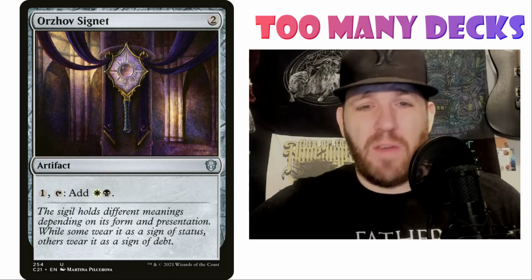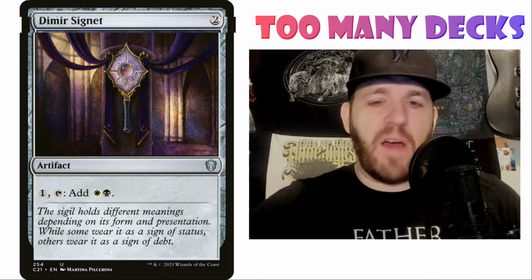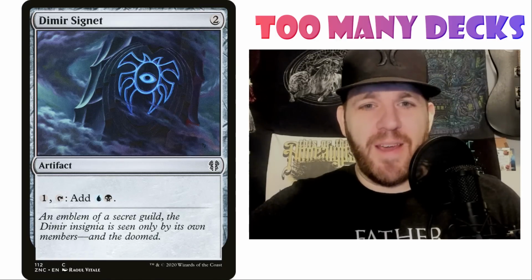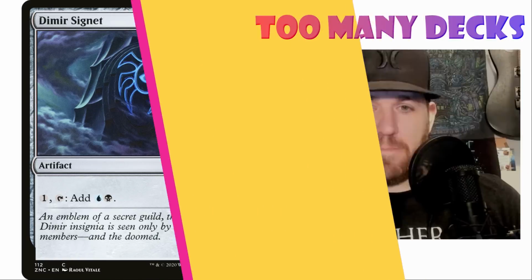They're in 35% of all decks that they could be in. That means 35% of decks that have blue and black are going to have a Dimir Signet in it, right? That's not just the Dimir decks. That's also the Grixis decks. That's also the Sultai decks. That seems a little high to me.